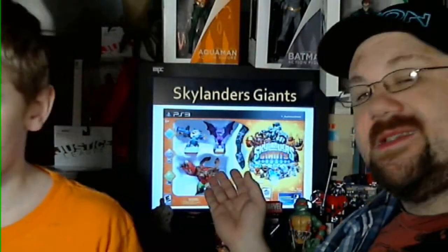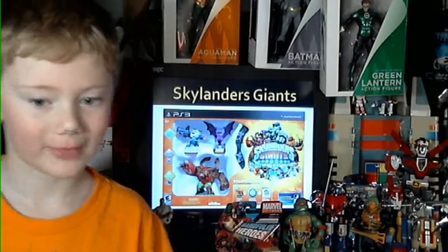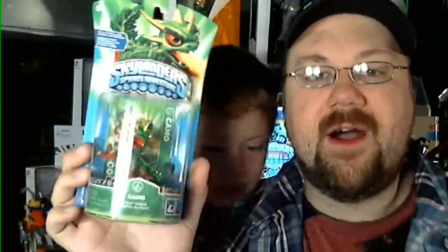Now, when you buy something like this, the starter pack, you'll get a bunch of them. And the reason why this is called Giants is because they made some bigger-sized figures to play along. This is a Skylander. Now, this is from the original game, so it's in the blue and green pack. If you buy them for the new game, they come in the orange pack. But this little action figure guy is what you set on the portal, and then that's who you're playing with inside the game. So the kids not only get to collect the characters that they actually play on screen, but then they can also play with these in the real world as well.